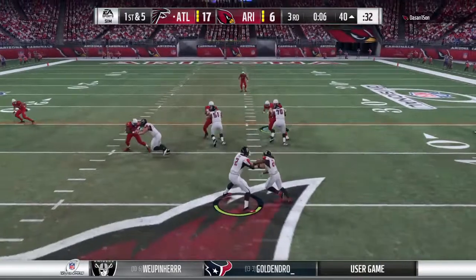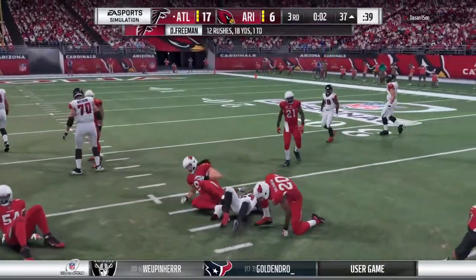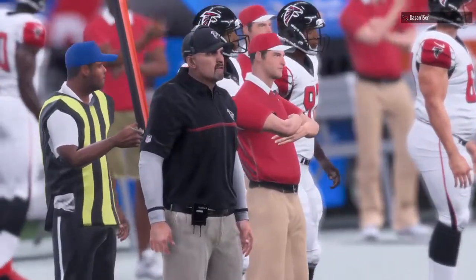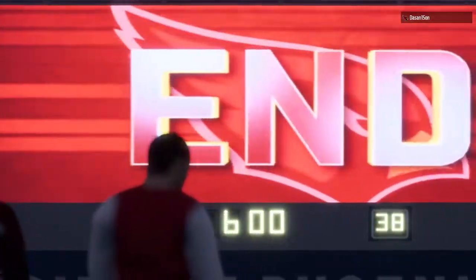And the D-line pinching together must be expecting the run. Here's Freeman, and a short gain there down to the 37-yard line. The tackle made there by Dayon Buchanan. Seems pretty obvious defensively a key was stopping the run game. How have they done it so successfully?